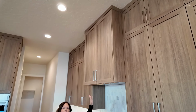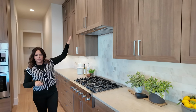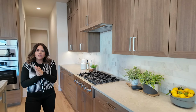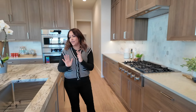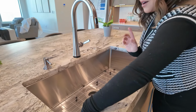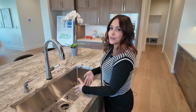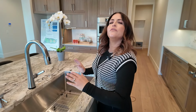I'm into the wrapped hood. I like kitchens that feel like they have custom furniture in it, and this is one of those features that I can't live without, especially in a home as beautiful and elegant as this. Big deep sink with no dividers. My husband and video guy Ken right here think that sinks should be divided. I don't believe in division, I believe in unity.